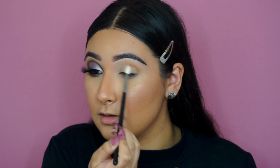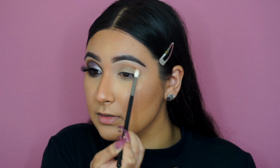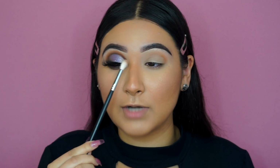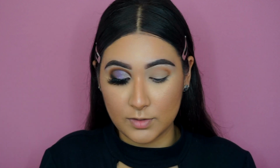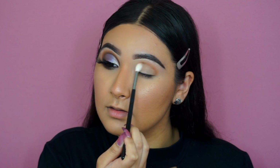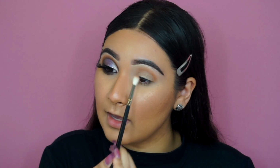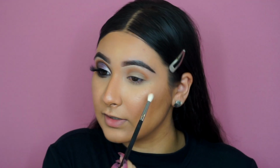So this shadow is kind of, I guess you could say, circular. We're just going to stay within the eye here and then bring it all the way around. Basically that's what I meant when I said it's kind of round. It's just rounded out around the eye. It gives a way more dramatic look to the eye. So I'm taking it all the way down, and then just make sure that you build up enough color so it can look nice and pigmented.